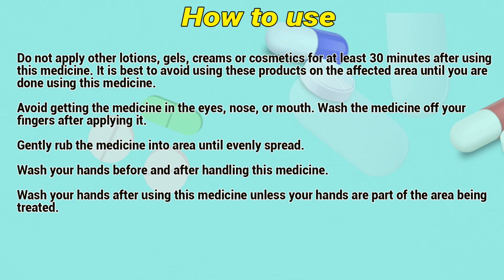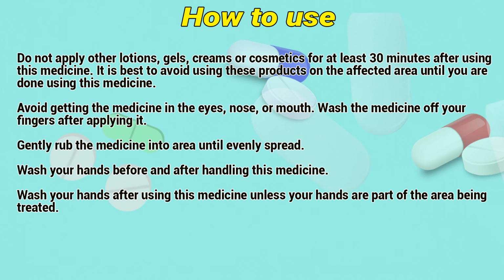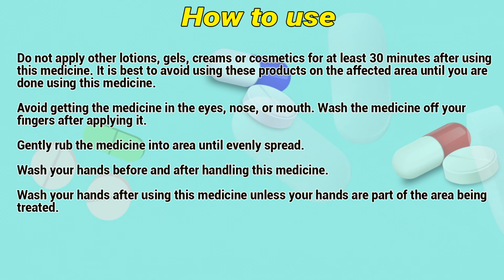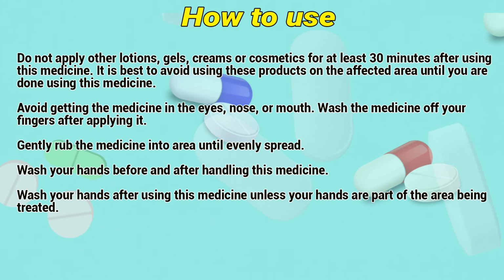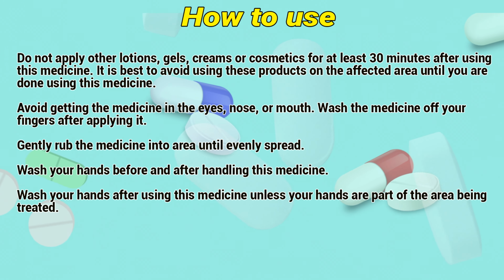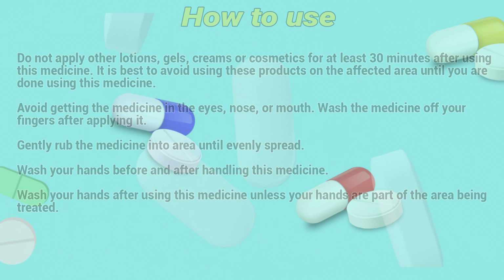Don't apply other lotions, gels, creams, or cosmetics for at least 30 minutes after using this medicine. It is best to avoid using these products on the affected area until you are done using this medicine. Avoid getting the medicine in the eyes, nose, or mouth. Wash the medicine off your fingers after applying it. Gently rub the medicine into the area until evenly spread. Wash your hands before and after handling this medicine.